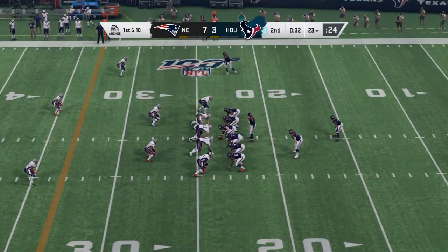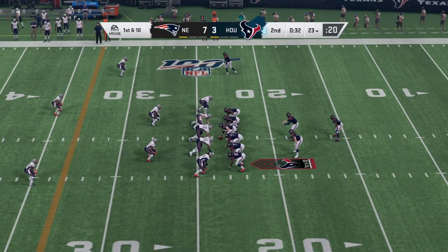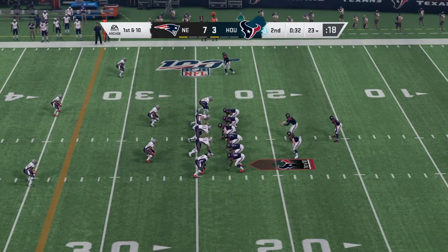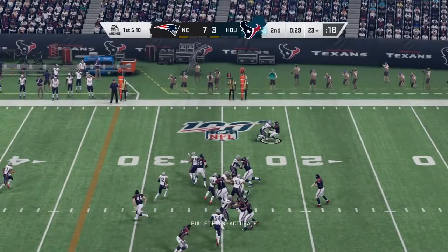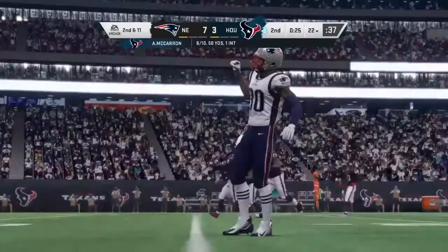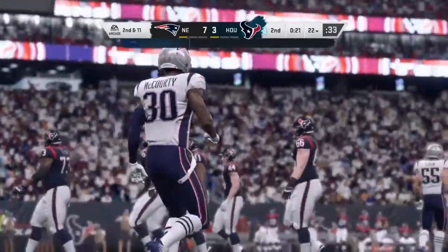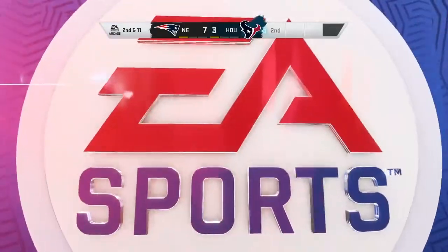Just over 30 seconds to go in the half. They've got it 1st and 10. It's just me and you. Switch. It's complete to Fuller. And this one goes nowhere. Losing yardage back at the 22. It'll be a loss of 1, and it'll be 2nd and 11.